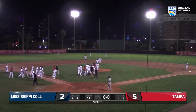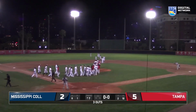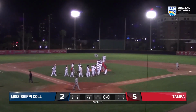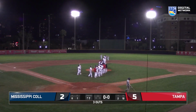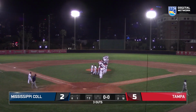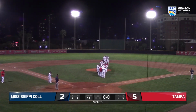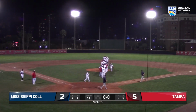The final score, Tampa 5-2. 5 runs, 10 hits, 2 errors for Tampa. For Mississippi College, 2 runs, 6 hits, 1 error. And the Spartans keep up their winning ways, 16-1 now on the season. And we'll get ready for tomorrow's game. It is a 1 o'clock first pitch, and we'll be back then.